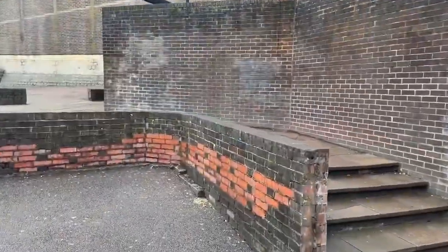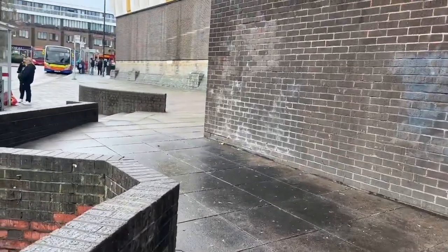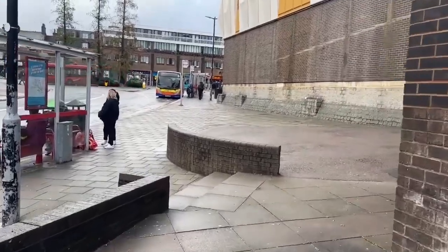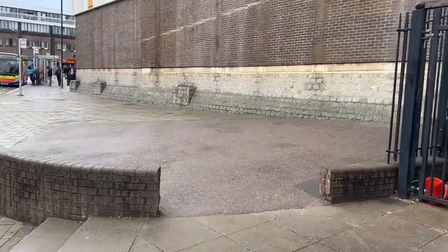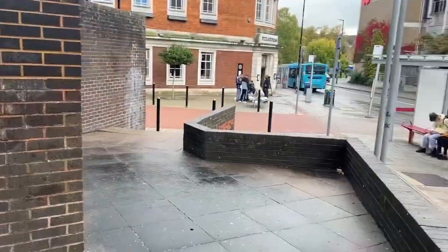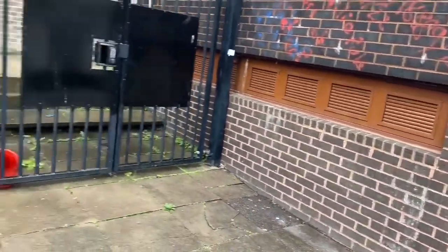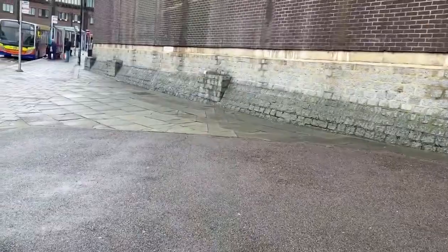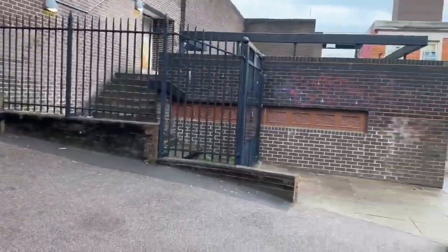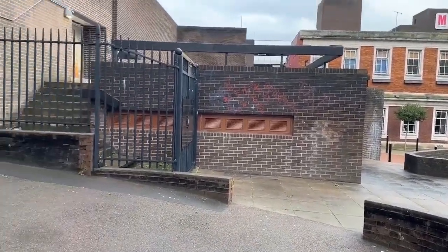One thing I always find a bit strange around the centre of Luton is it's almost as though they bombed the centre of Luton and then decided to build the carbuncle that is the Arndale Centre right in the middle. And you get these areas like this that don't seem to serve any purpose whatsoever. They're not even particularly nice to look at.